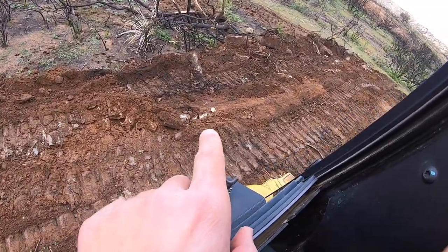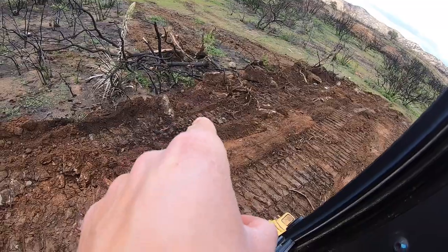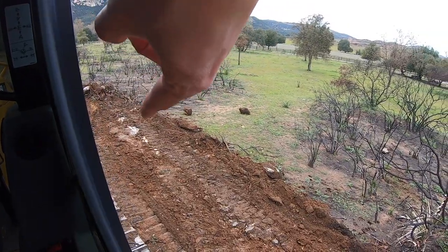We're currently in a big vein of rocks. You can see some of the rocks over there on the ground. There's some bigger ones up in here. There's a whole vein of rock that runs through here. You can see all the lighter spots right there in the dirt. And you gotta give it a good push. And this thing sometimes will just sit there and spin its tracks.